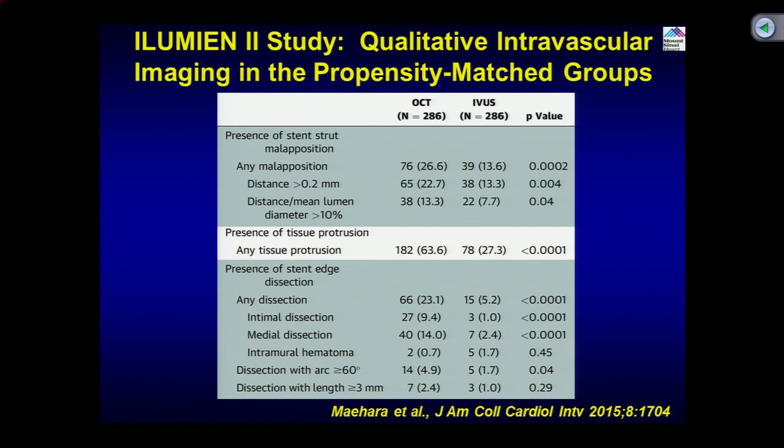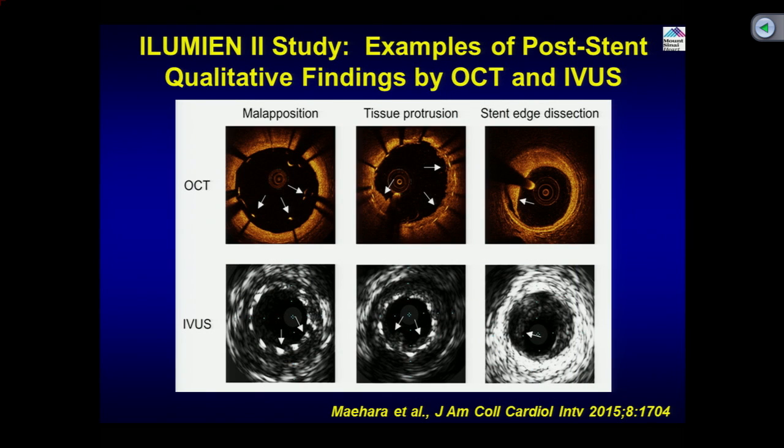So yes, overall stent expansion was identical, but the subtle parameters of your stent-related or lesion-related issues were better seen by OCT, whether it will translate into outcome, which we do not know. And this actually just shows that dissection, plaque protrusion, and of course expansion is a little better.